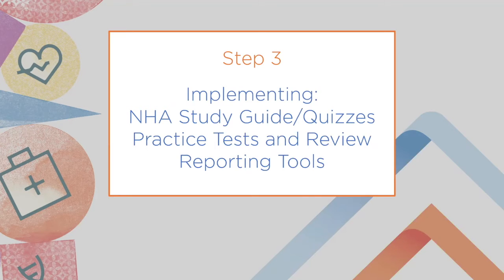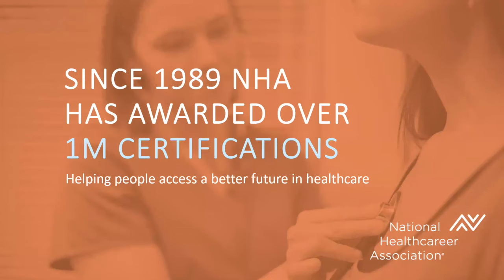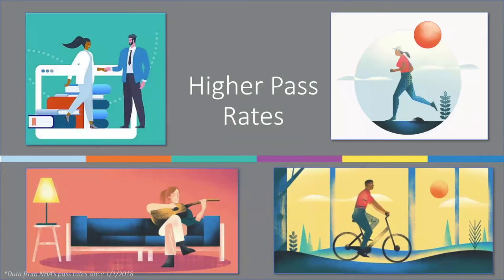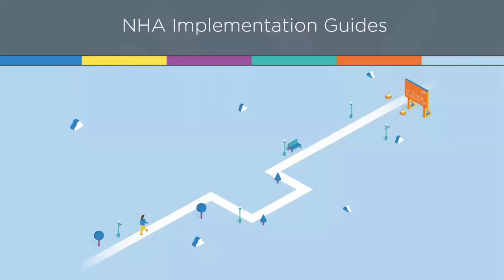and using detailed reports. So some background on NHA's materials and best practices is that over the last decade, we've been able to award over 1 million certifications across the country. We use the data and content from that process to help you with best practices on implementation. We evaluate candidate behavior in preparation compared to outcomes on their certification exams and can provide some pretty strong analytics to assist you with implementation. We have seen that students who use this material following best practices when studying along with their program course content have a much higher possibility of passing the exam in their first attempt.